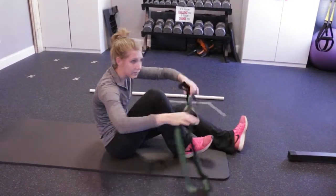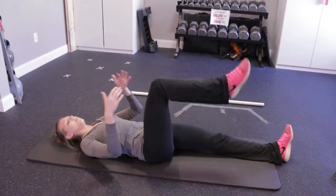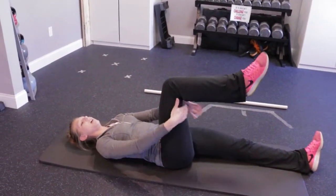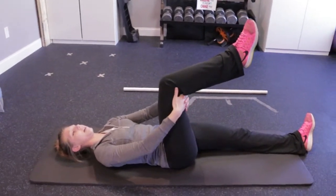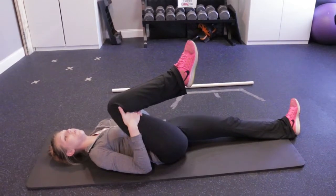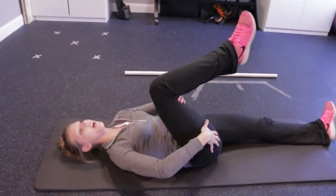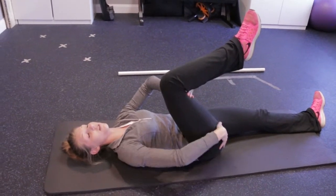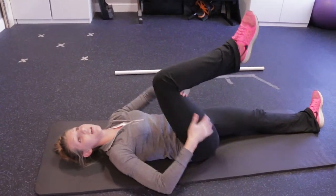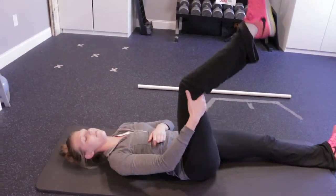The second static stretch is a bent leg stretch. So for this one, again on your back, but we're going to keep the knee bent, and we're just going to put your hands behind the knee and pull it toward your chest. So for this stretch, you're actually going to feel the tension more at the top of the hamstring or closer to the glutes up here by the hips. With the other one, I was feeling it closer to the knee, at the bottom of the hamstring.